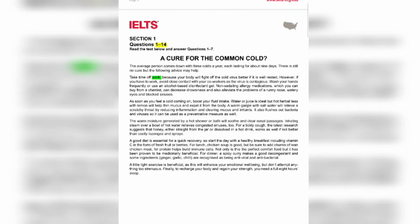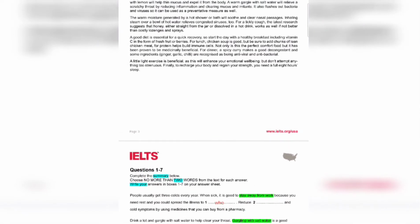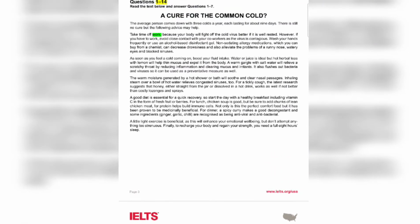Non-sedating allergy medication, which you can buy from a chemist, can decrease drowsiness and also alleviate the problems of runny nose, watery eyes, and blocked sinuses. So I believe that the answer is between paragraph 1 and paragraph 2. We are looking for the word work here, and we have found the word work there. And then we're looking at who. In this paragraph, the only who that we can find here is co-workers.